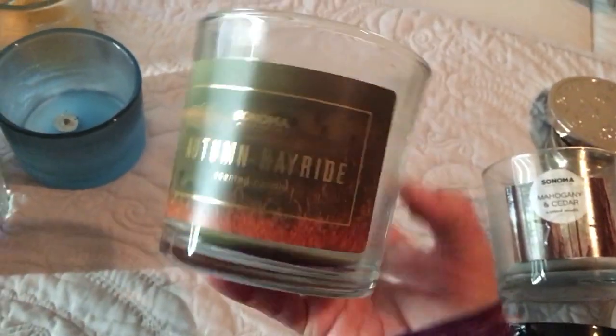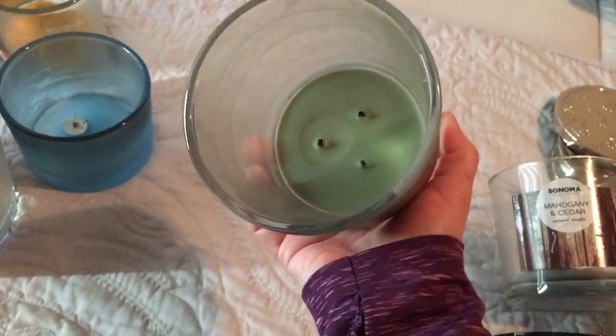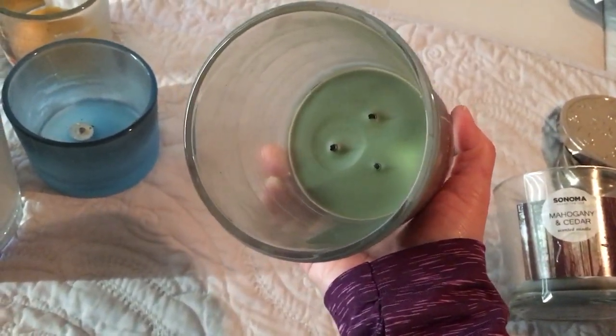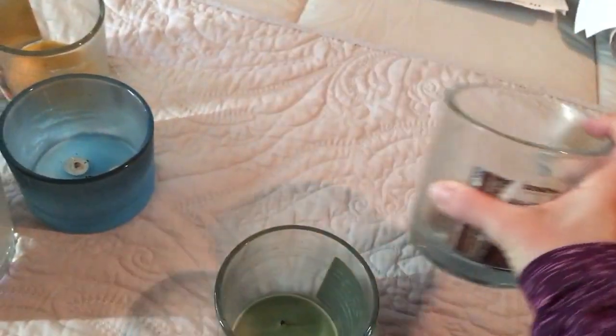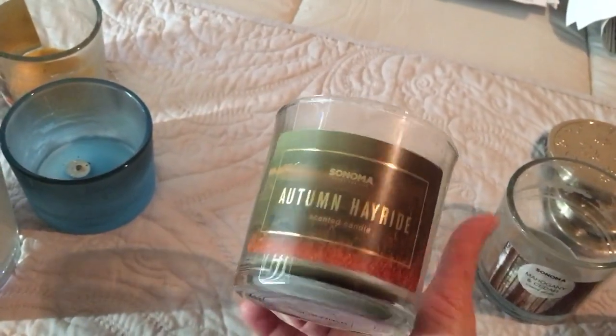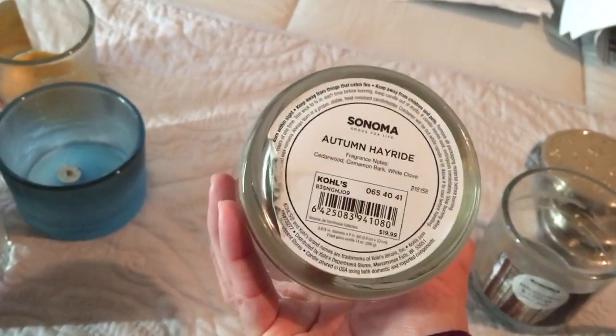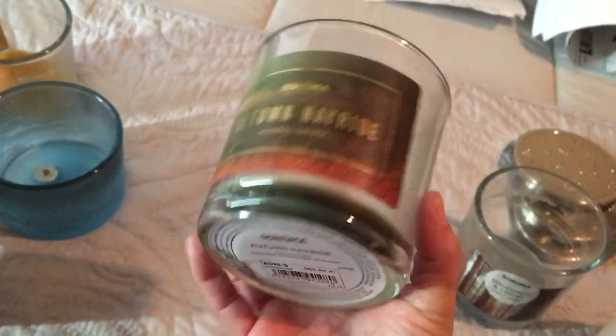Another Sonoma candle, and this is the Autumn Hayride, and this burned pretty much even. You do see the little circle there on one of the wicks, so as you can see, it was kind of trying to do what this other one did. But overall, I did enjoy this Autumn Hayride. The notes on this are cedarwood, cinnamon bark, and white clove.